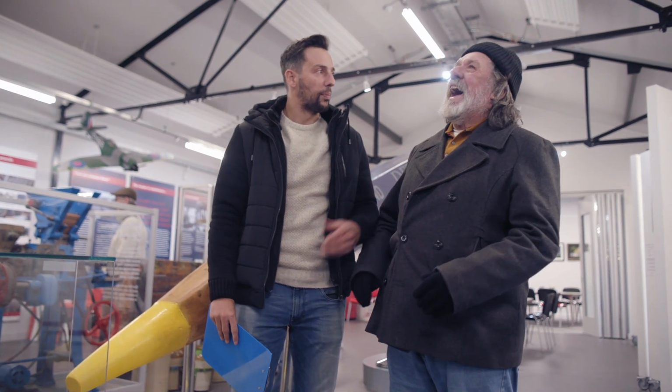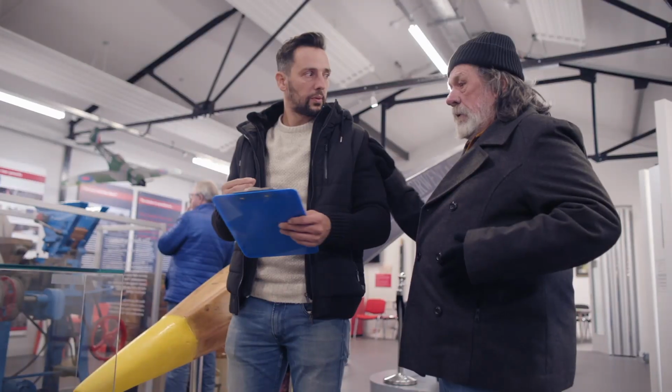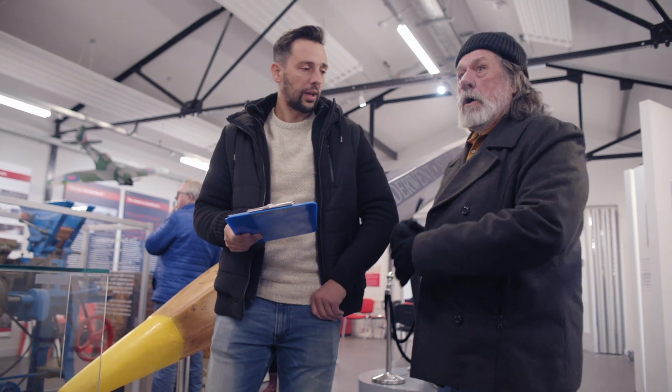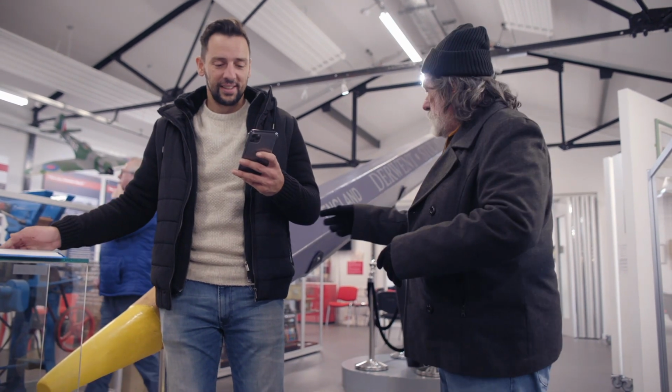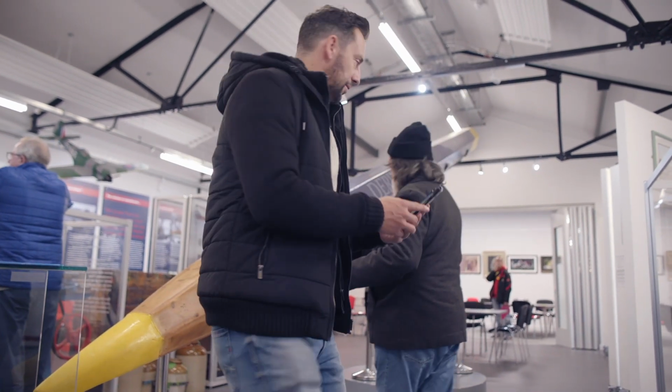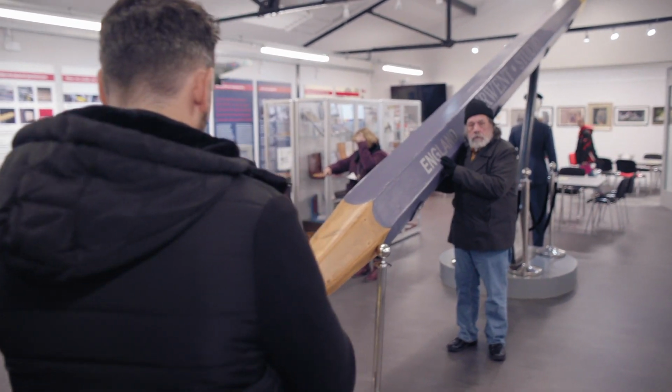I thought I saw a giant yellow pencil. Oh, you need to take a photograph. Why? For me grandkids. All right. Oh, because they won't believe me. OK. Take a photograph of me by this pencil. All right. Sudden sense of urgency gripped you, all right. Look at the camera.